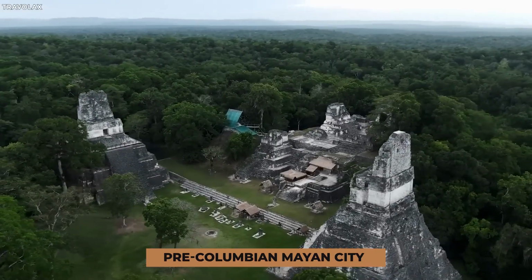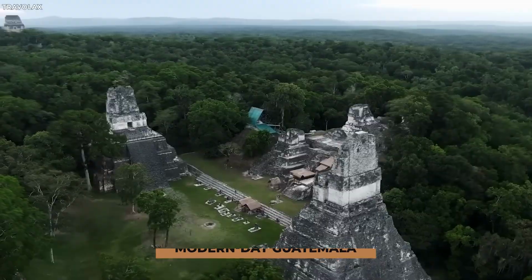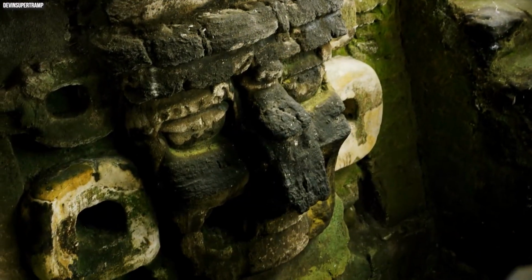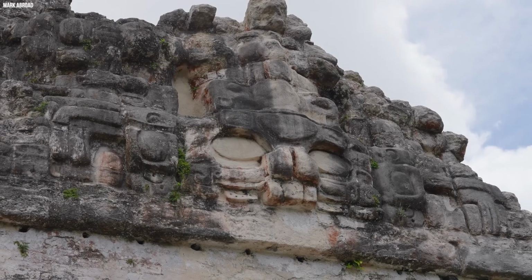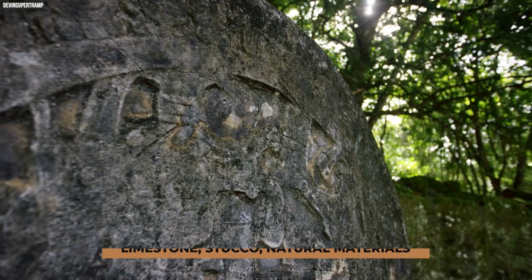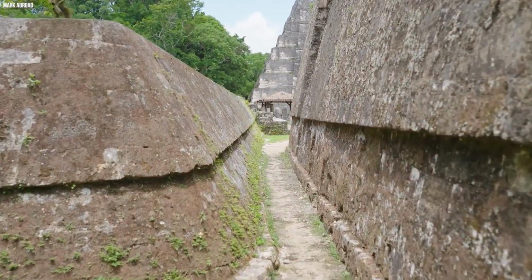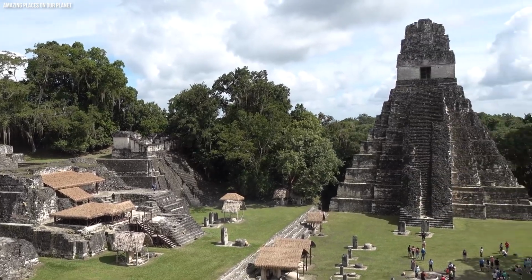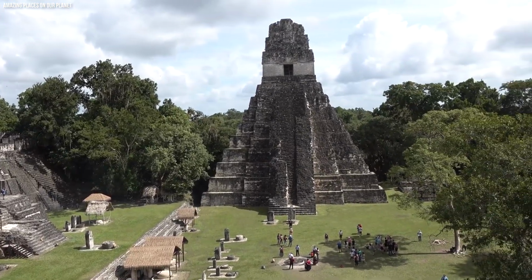Number 7. Tikal. Tikal, a pre-Columbian Mayan city located in modern-day Guatemala, was a thriving and powerful urban center. It boasted palaces, monuments, and ancient temples constructed with limestone, stucco, and other natural materials. The city's architectural wonders, adorned with intricate carvings and vibrant sculptures, captivated visitors from across the globe.